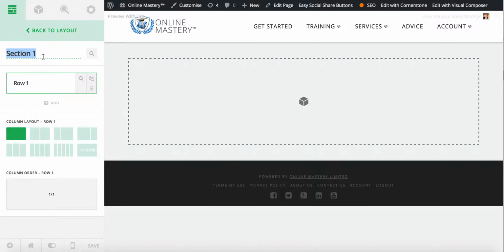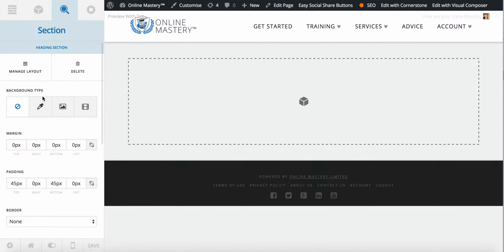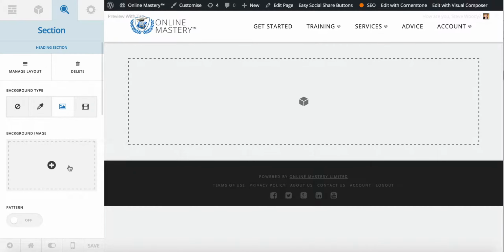So I'm going to create a section. I'm going to call that my heading section. And I want to add an image here as well, so I'm going to upload an image, but I'll do that in a minute because I've got an image that I want to go there, but right now I just want to add some other bits into it.